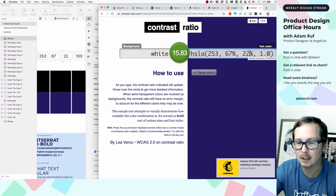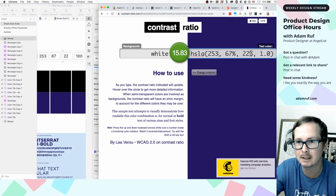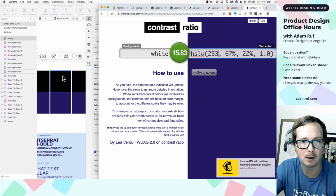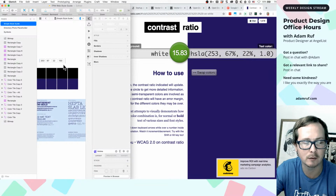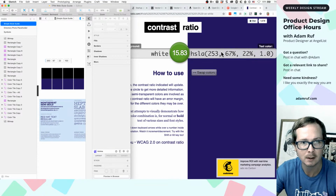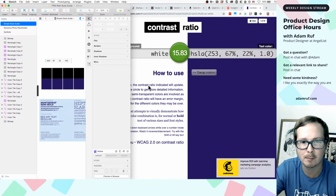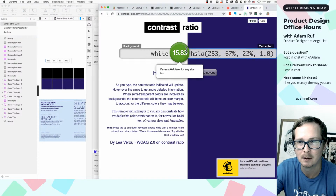Why am I using HSLA? Janice asks. That's a great question. So I'm using it specifically for this tool because I can see contrast. So what I want to come up with is a set of text colors going from a contrast of 3, which is the minimum for UI, and then 4, and then 7.5, I think.